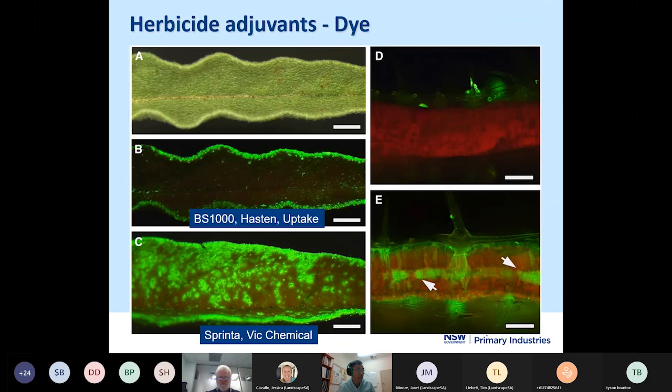And after that, we did a colour translocation comparing different dyes. We compared 4 adjuvants, BS1000, Hasten, Uptake, and this top leaf is the control. The middle one is with the BS1000, Hasten and Uptake. And this photo shows up in the cross section. So the dyes only touch the surface, the hairs, and do not really get into the middle section of the leaf tissues.